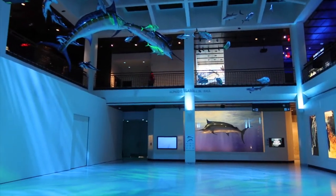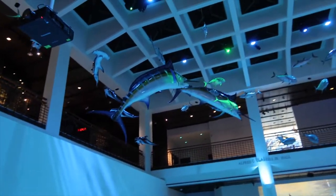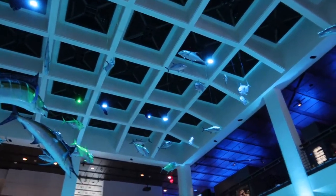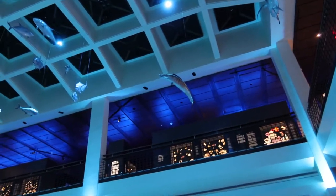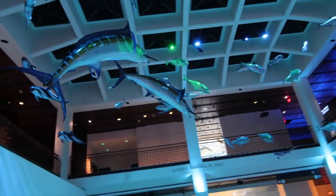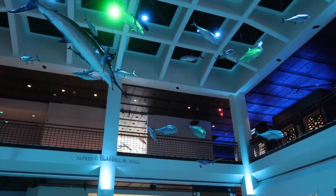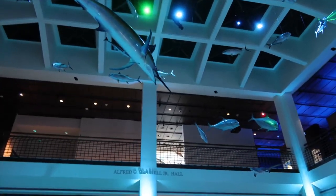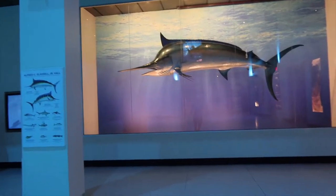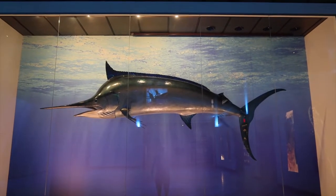Walk in and you're under the sea. Just simply amazing. They have different kinds of fish: barracuda, porpoises, tuna, marlin. They have a giant one on the back end. Look how massive this is. Couldn't imagine trying to get that on a hook.